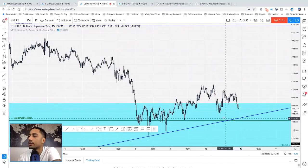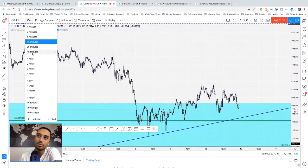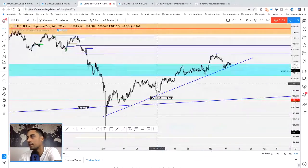The reason why I feel pretty confident about it is the fact that we're seeing a sense of consolidation over here, but then also we're really close to this trend line. I don't really see a break in the trend line, being the fact that it's been following this for so long. It's an obvious uptrend.